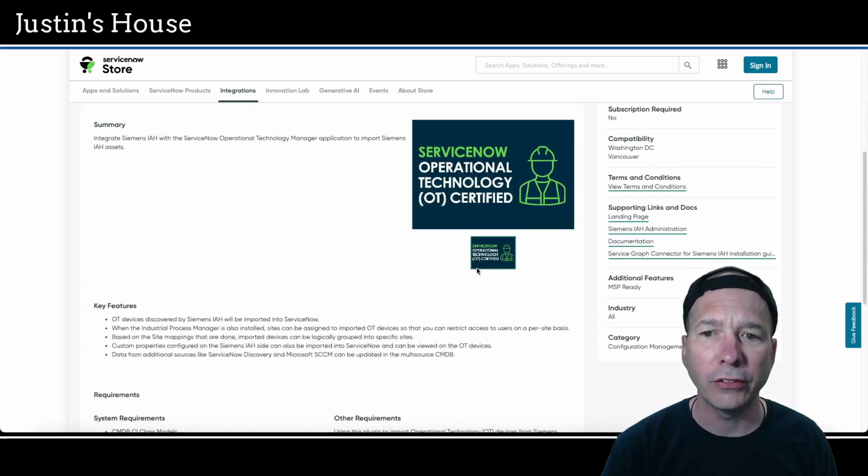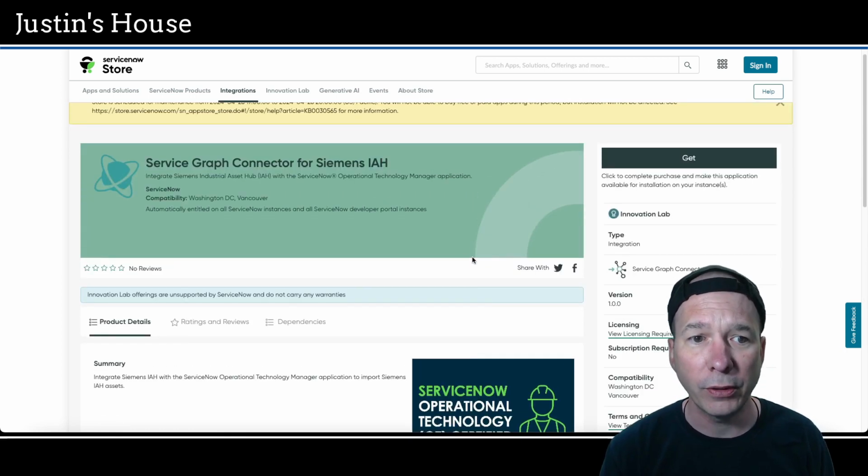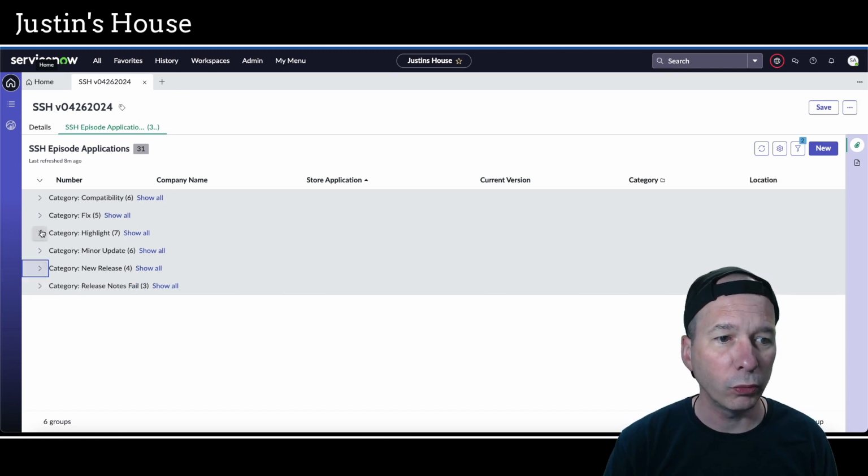There's no screenshots on this one other than the certification logo that ServiceNow provides for these service graph connectors. So that is what's new from the team at ServiceNow. And that's our new releases, which leaves us with the highlights. We've got 7 of them on this episode.